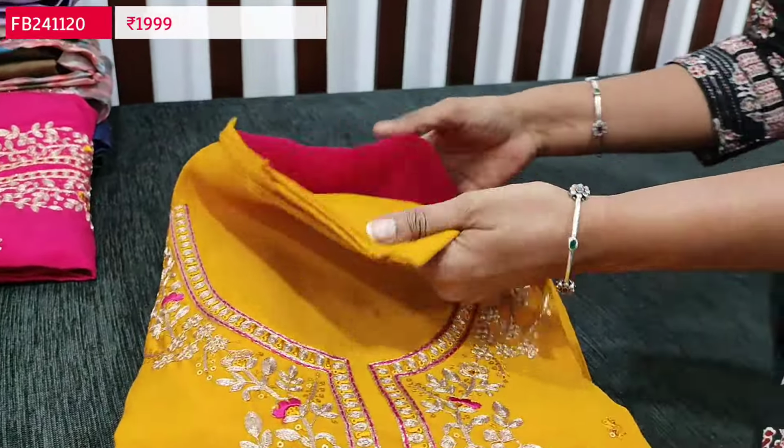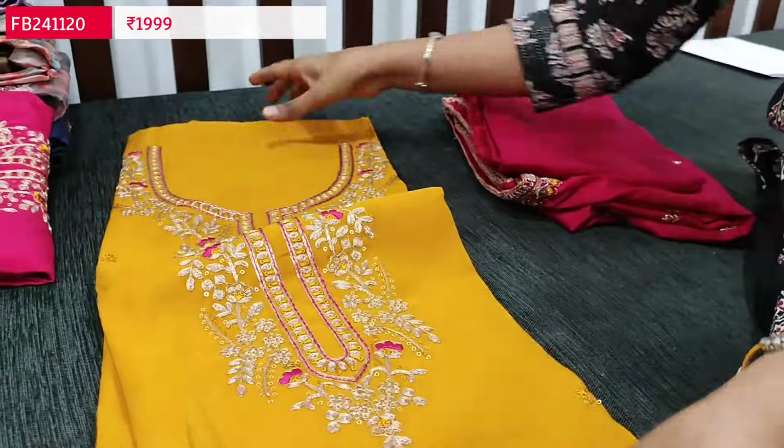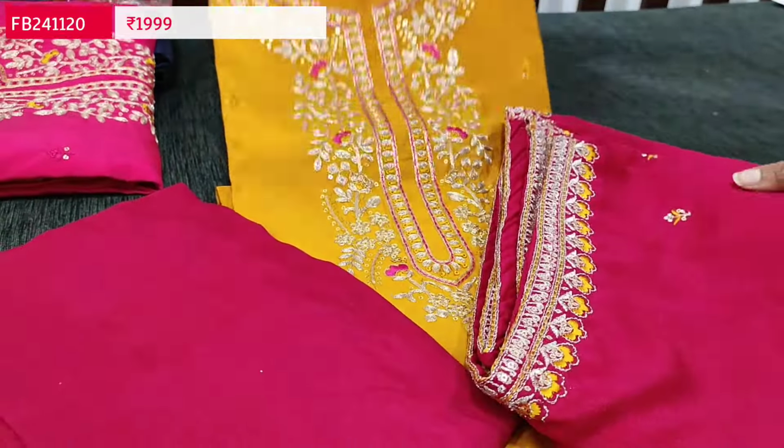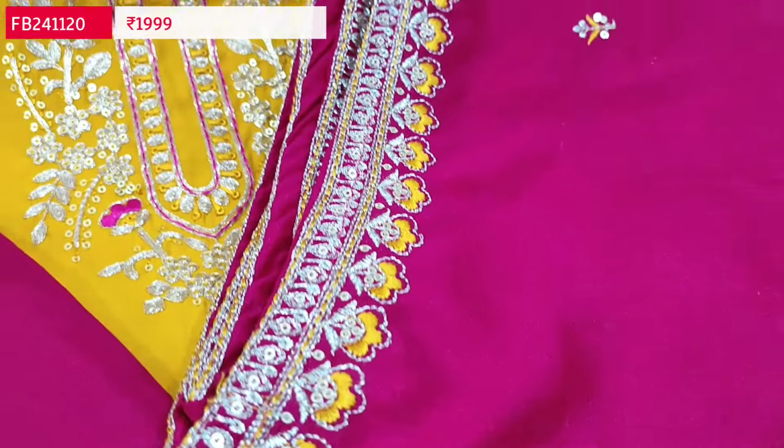Next, we have dark fenugreek yellow color with dark pink combination. All these are festive and party wear colors.